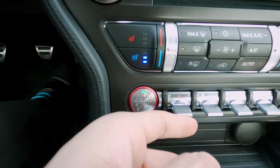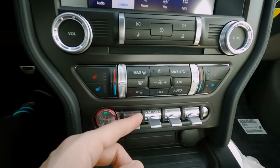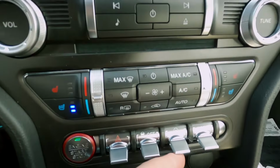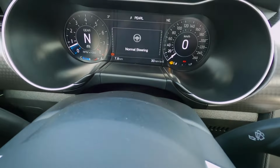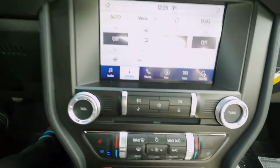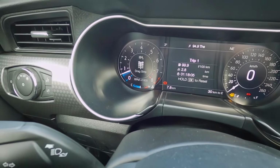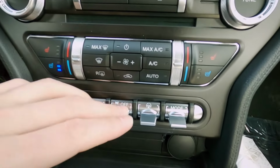We've got a series of toggle switches. So the first one there is going to be for our 4-way blinkers. So we can toggle that on or off. Next one is going to be for our traction control. So we can turn our traction control on or off. This one, so the third one in, is going to be for our steering wheel mode, I should say. So we've got our normal steering, sport, or our comfort steering. And then lastly, it's going to be for our drive modes. So our drive modes are going to do a few different things. So we've got our normal, sport, track, drag, snow, wet, back to our normal drive mode again. And that's all through these selector switches.